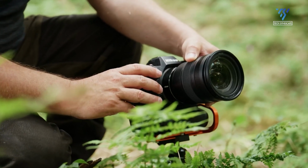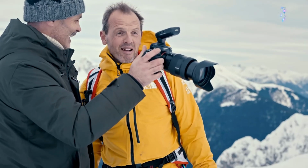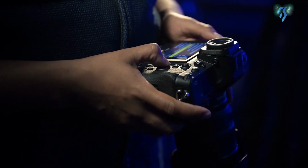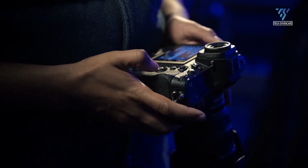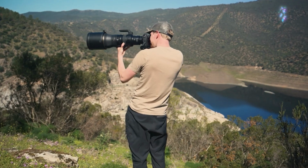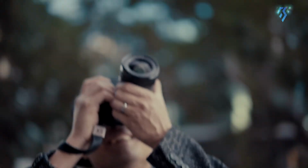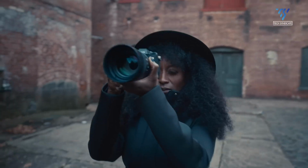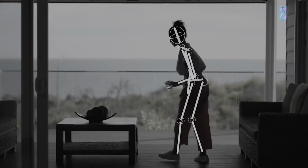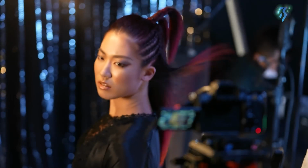In conclusion, both the Nikon Z9 and Sony Alpha 1 Mark II stand out as extraordinary examples of what modern mirrorless cameras can achieve. The Nikon Z9 is a robust, dependable workhorse with an emphasis on durability, exceptional image quality, and advanced video capabilities. On the other hand, the Sony Alpha 1 Mark II pushes innovation further with cutting-edge features like AI-driven autofocus, industry-leading stabilization, and exceptional connectivity options.